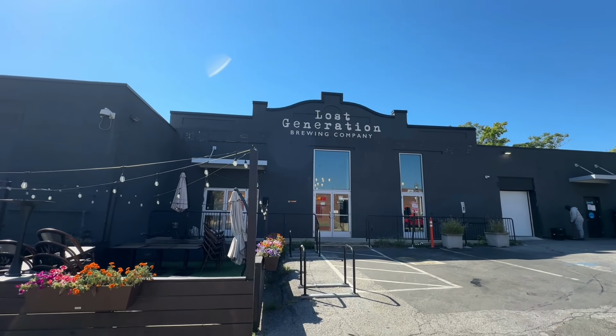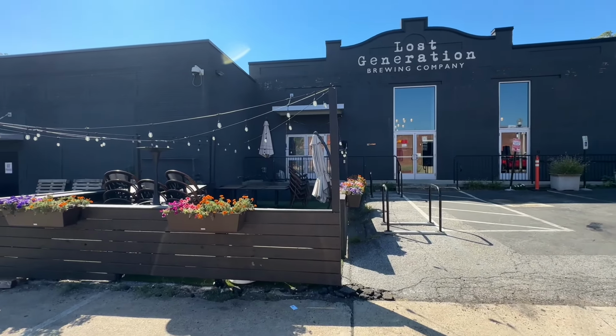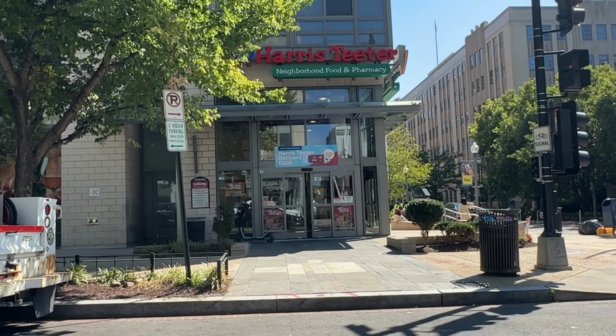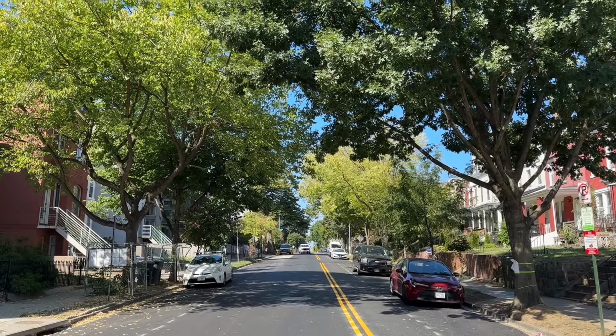Lost Generation Brewery is a local favorite, offering a great selection of craft beers in a casual, laid-back setting. And if you're looking to do some grocery shopping, you're just a short distance from the Harris Teeter in the nearby Noma neighborhood, which makes everyday shopping convenient.